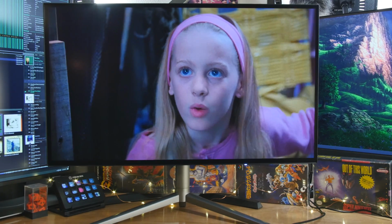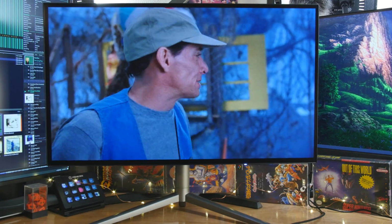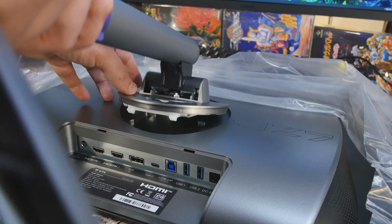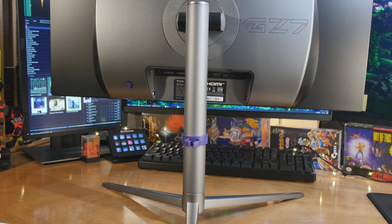But this one has a very good implementation of HDR, which is something I haven't seen that much, especially in this price range. And it's got amazing color. The stand is also quite nice. What we're going to do here is just hang out, play some games. I want to talk about what this is.